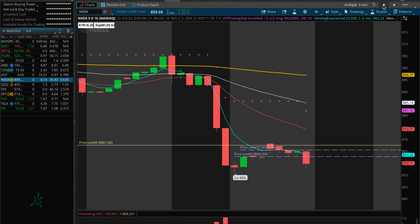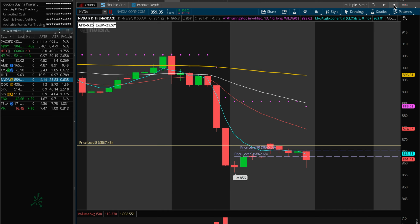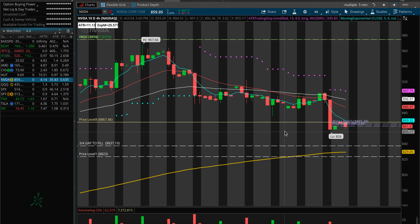Let's go back to the 30-minute. Again, anything is possible. Looks like we found some support down there. That bounced, some buyers were there. That's why we see that wick there. So let's go to the 4-hour and see if we see another area of support. Okay. Yes, looking at this 200 EMA on the 4-hour chart, NVIDIA can come down to 829.05.